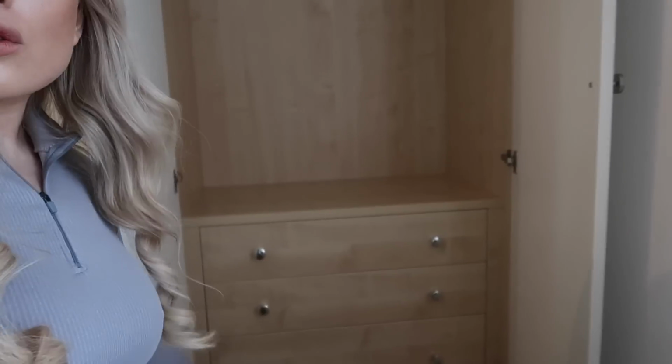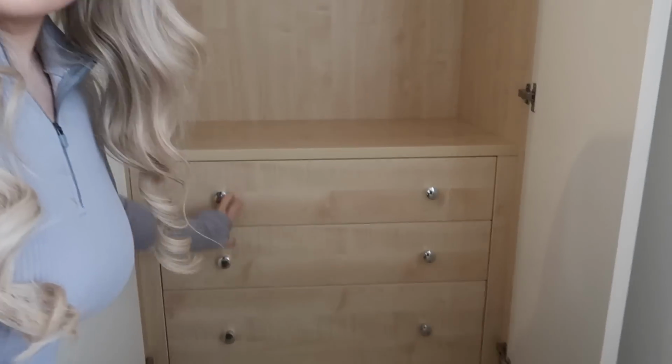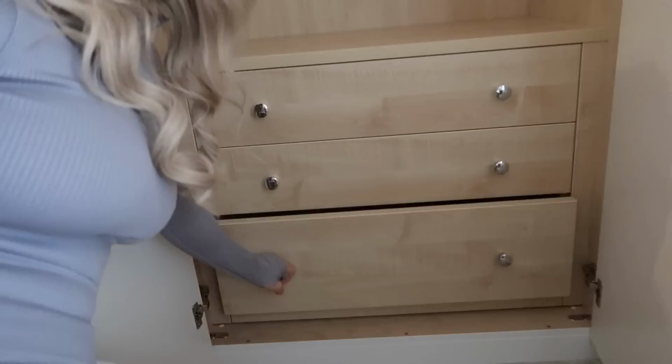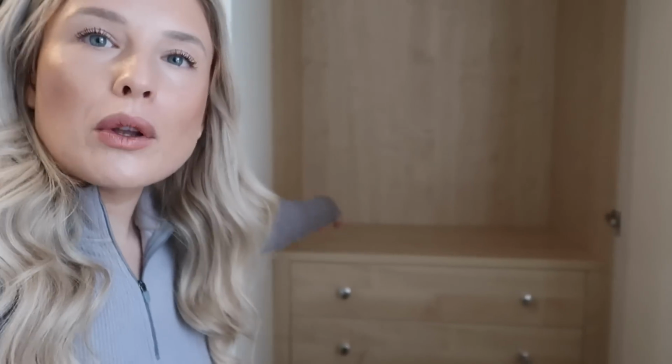And then I've got my 3 drawers, which are quite thick, deep drawers, which are perfect for me. Like this one at the bottom as well, it's so deep. That one might have to be for my swimwear, because my swimwear collection is a little bit excessive. I'm going to do a massive clear out there, guys. And then I can also put some things on the bottom here. So I'm really happy with them.